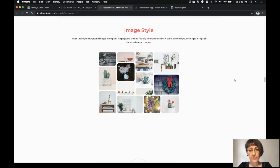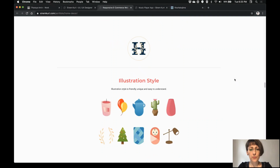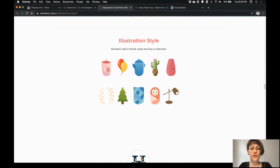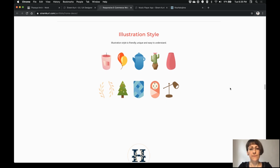Then we have image style, looks coherent. Okay, then I would say the illustration style doesn't look coherent because you have lots of flat colors here. You have only one color and no elements inside, but then here you use lots of gradients as well. So there's quite a dispersity of style that is really not consistent.